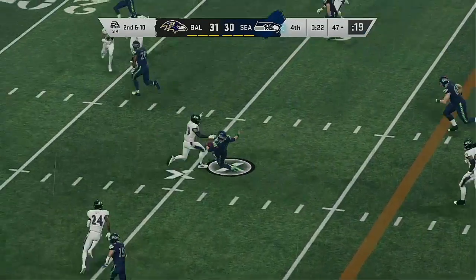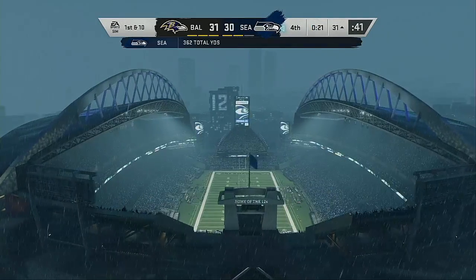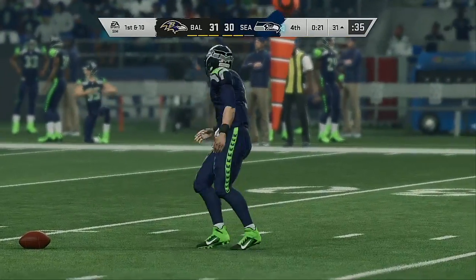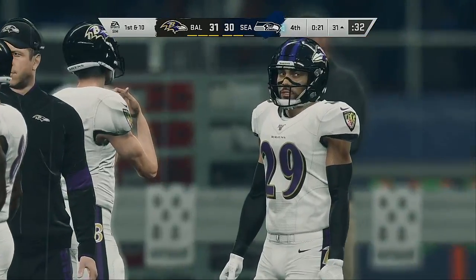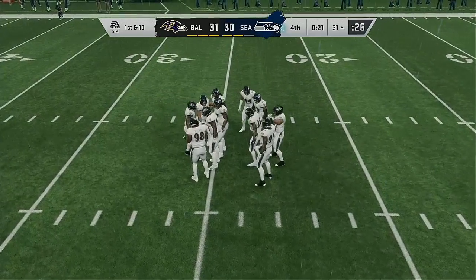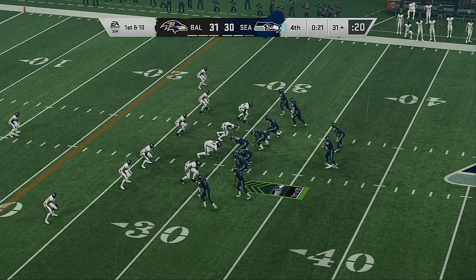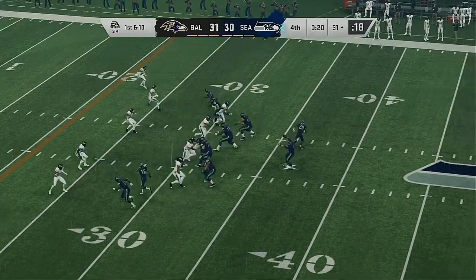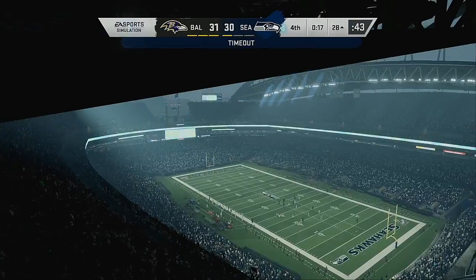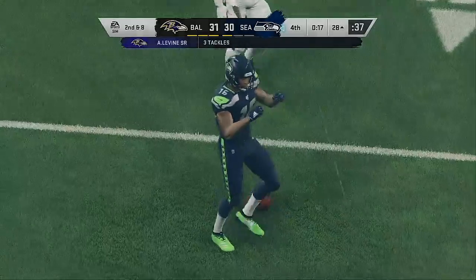And an alley to run. And now he'll tuck it and run. Now the Seahawks going to use the first of their timeouts as the clock will stop with 21 seconds to go in the football game. Line of scrimmage, the 31 now on first and 10. They'll look to throw. This complete to Lockett. Now the Seahawks call the second of their three timeouts as they'll stop it with 17 seconds to go in the game.